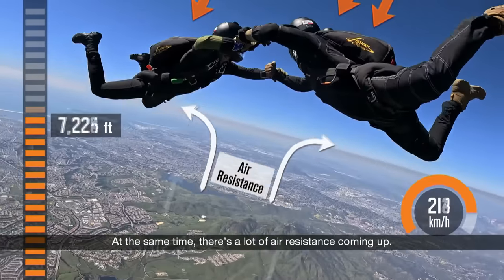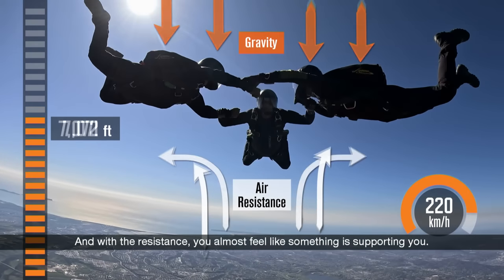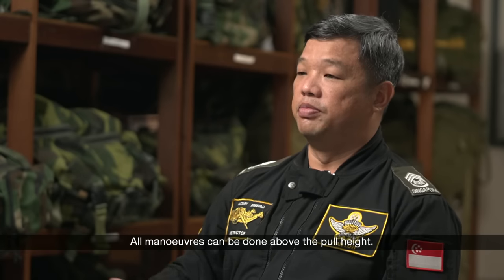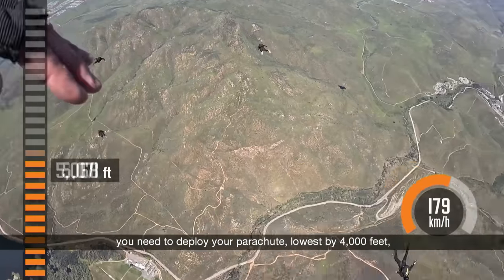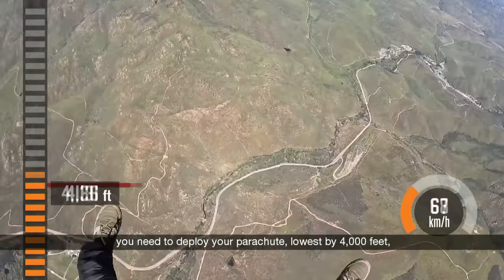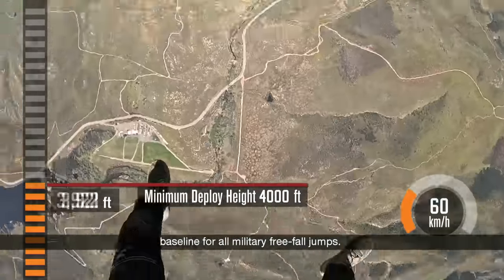At the same time, there's a lot of air resistance coming up, and with the resistance, you almost feel like something is supporting you. All maneuvers can be done above the pool height. The term pool height means the point where you need to deploy a parachute, lowest at 4,000 feet. Baseline for all military freefall jumps.